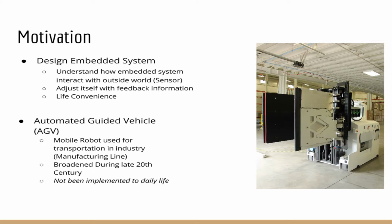Automated guided vehicle. It's a mobile robot used for transportation, basically in industry, such as the manufacturing line. As you can see in the picture here, it can carry stuff by itself. But it has not been implemented much in people's daily life. There has been some usage, like in hospitals, where they carry patients and supplies. But we're trying to find something more closely related to people's lives.